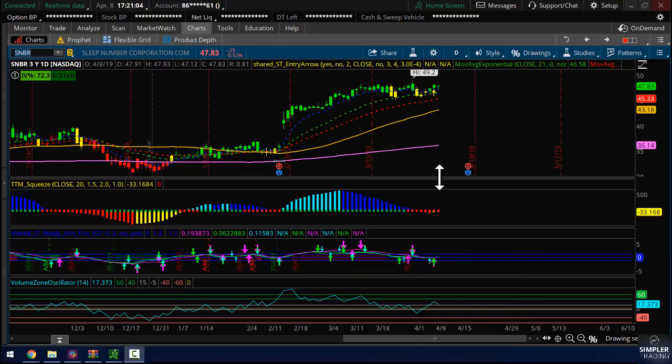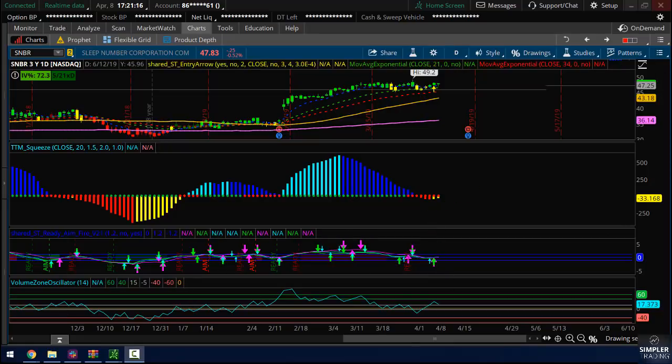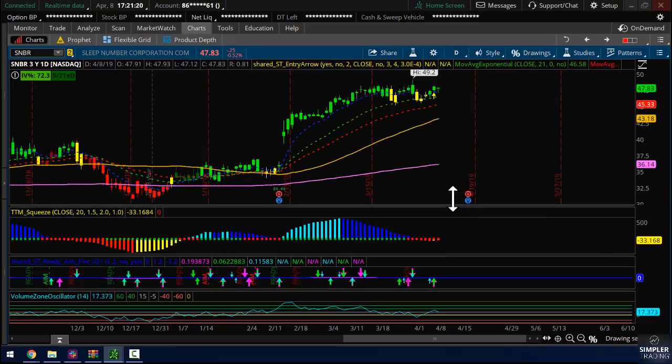And then the other thing is that we have a Slingshot Squeeze setting up with a ready, aim, fire, buy. I mean, this just looks very, very nice. I like that shifting momentum. You got a ready, aim, fire, buy. Anyways, I should probably stop talking about how good it looks because I'm probably going to curse it.